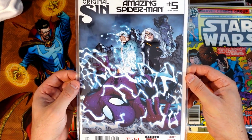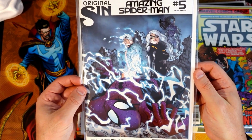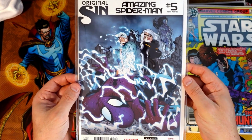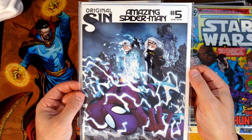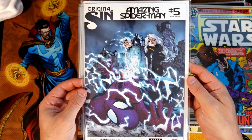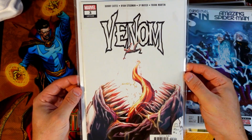Next one, Amazing Spider-Man #5. This is the second appearance and first cover right up here of Silk. So definitely a nice book. #4 is obviously the big one, which we did submit in a 9.8 and get that one back. But this one, #5, is still a valuable book. Even if it's a second appearance, it's still a first cover, and I still think this book has some legs to move. If you don't know this book, you should really do and get a chance to know it.